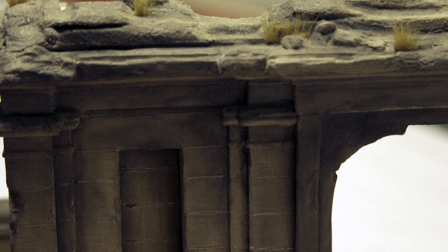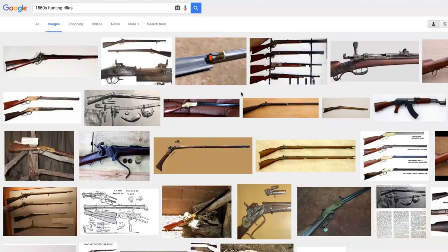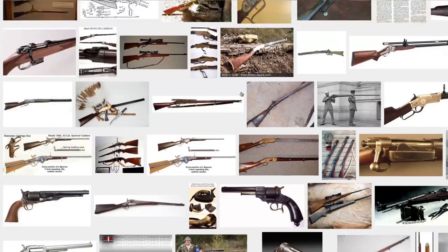With props, you have to research every prop in terms of the period you're setting the show in. So if it's a rifle, what hunting rifles were used in the 1860s, and the photo if possible. So you trawl the internet again, finding photographic references for all of these props. All of these things create what I call the Bible. And this happens from day one.